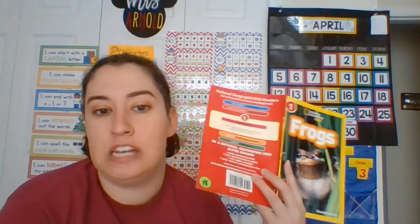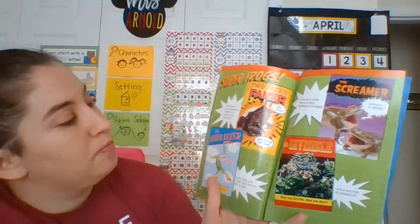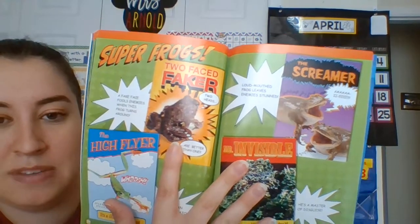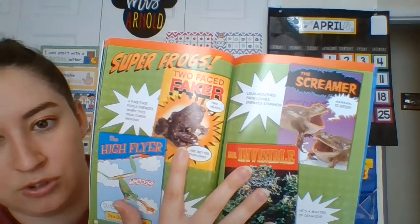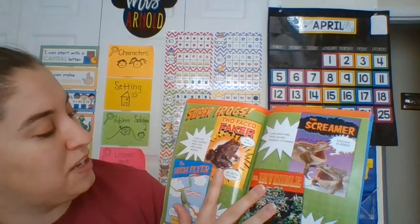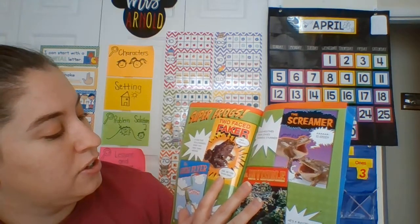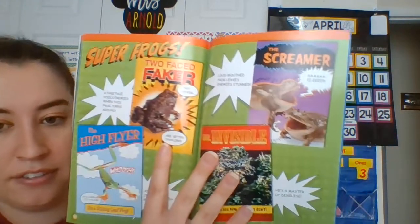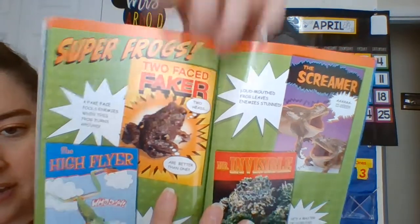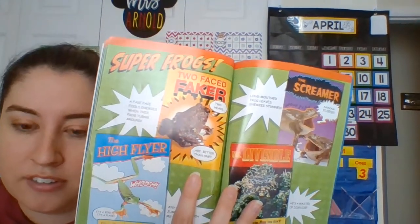Now, here's some really cool frogs. Are you ready? It's called the super frog page. So this frog here, his nickname is the two-faced faker if he was a superhero. A fake face fools enemies when the frog turns around. Two heads are better than one. So take a look at him. He looks like he has a head up here, and he has a head back here. That's why they call him the two-faced faker.